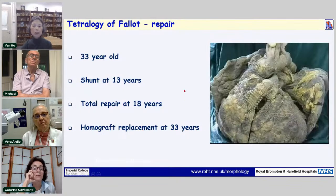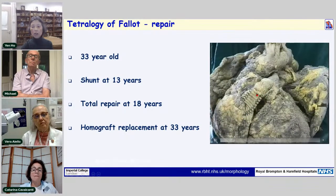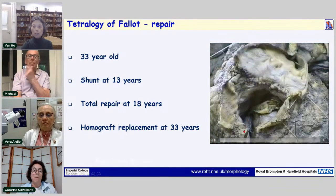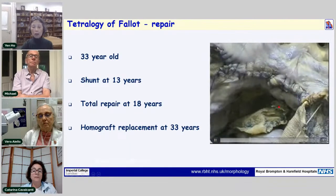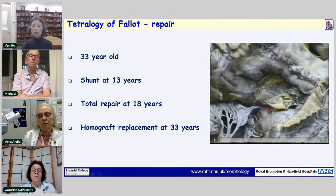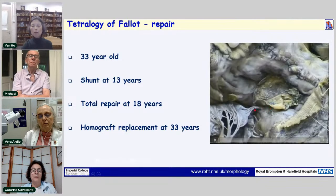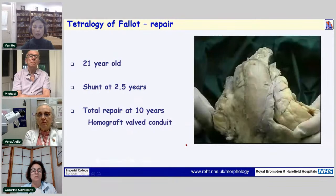And I'll show you now two cases. This is the first case that have had Fallot's tetralogy repair. And we can see on the outside a patch extension across the right ventricular outflow tract, a homograft valve inserted, a ventricular septal defect closed, but I think I had sort of cut through some of the sutures to try and see what sort of defect it was. So in this particular heart, the repair was the transannular incision from the right ventricle into the pulmonary valve in replacement with a homograft.